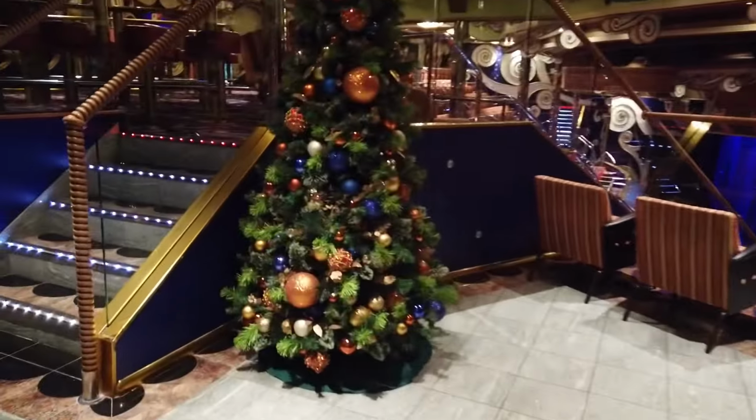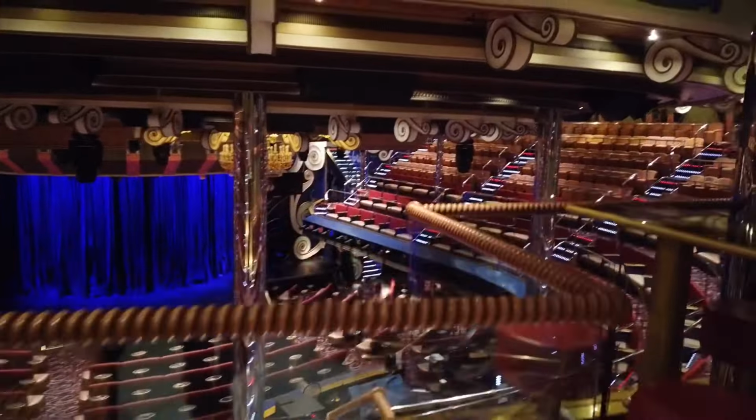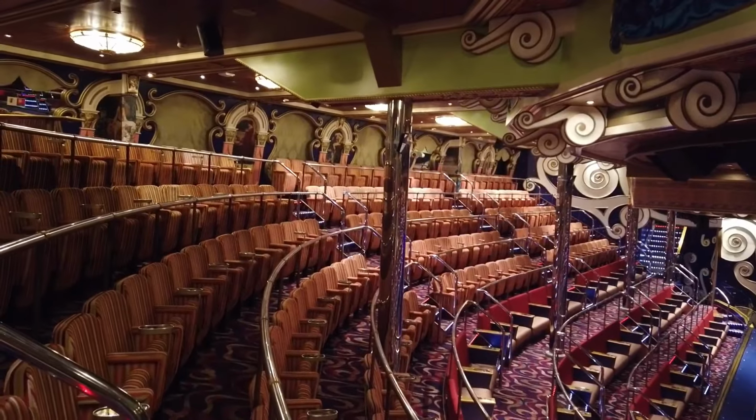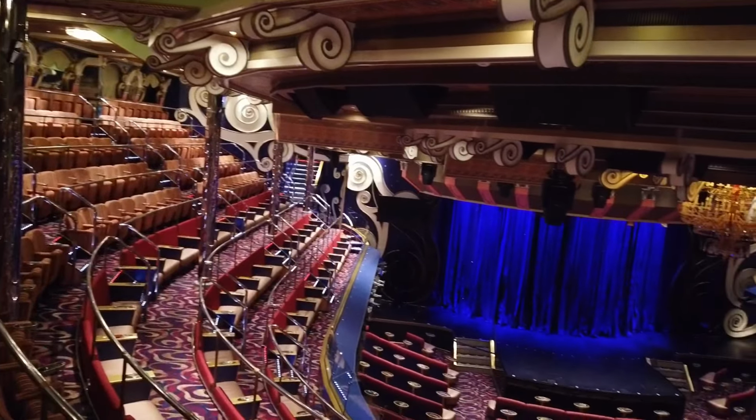Here we have the upper level of the theater. So this is where most of the times we sat when we watched any of the shows. Even the morning show, it's pretty easy to just poke your head in here and kind of listen in on what's going on with the morning show.